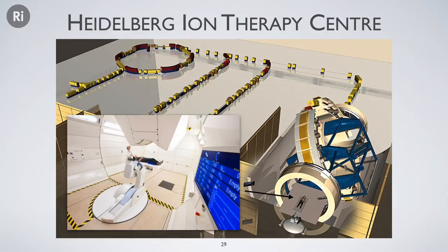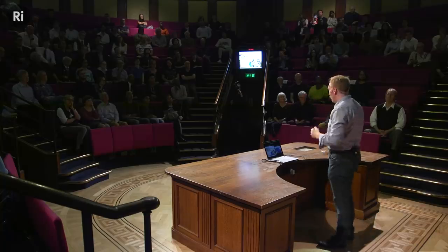Now, if you're me and you walk into a treatment room, the disappointment is palpable that all of the kit, all of the accelerator technology is hidden. Most patients don't seem to share that opinion. So when you walk into a treatment room, what you actually see is the nozzle and then nice, calming, white plastic paneling that hides you from all of the technology behind the wall.